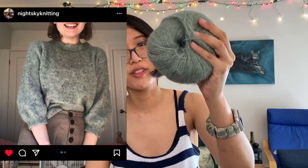I'm inspired to do this pattern because of two podcasts. One is from Rachel from the Night Sky Knitting. She also knitted this Fortune sweater with a color that is kind of similar to this, like sage green. And she also used an alpaca yarn, but from Drops Garn, I think.